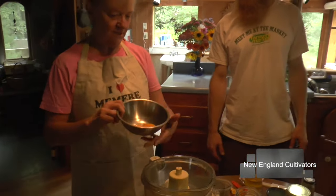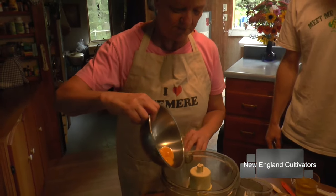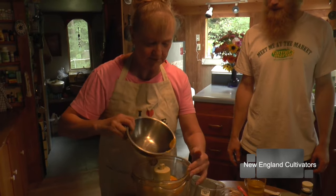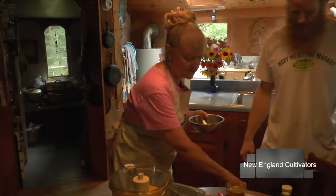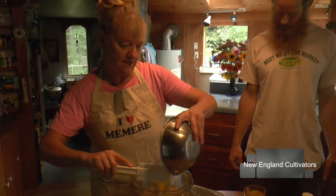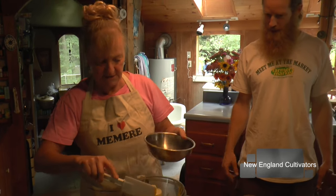But I start with 3 egg yolks, and I already separated them from the eggs so that we could just put them right in here. And it's nice to have a food processor to make your mayonnaise in. Scrape that into there. And these are from your chickens. These are from our chickens.